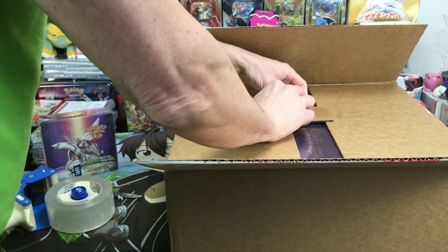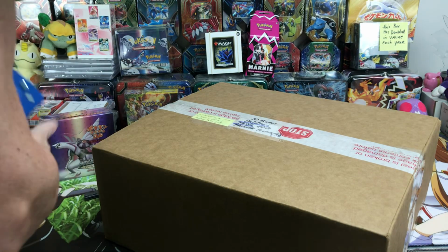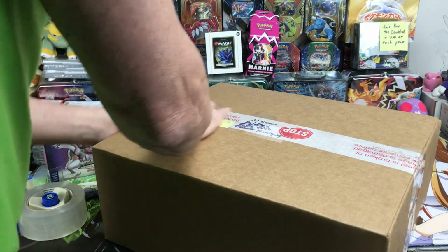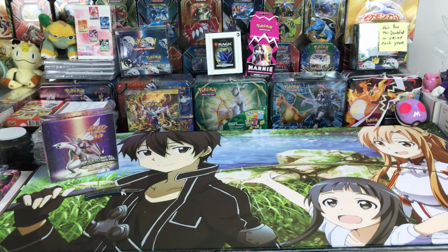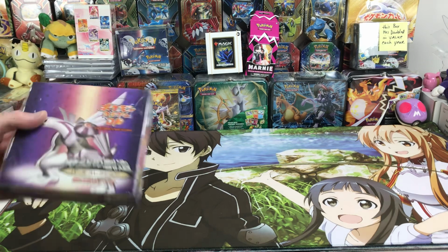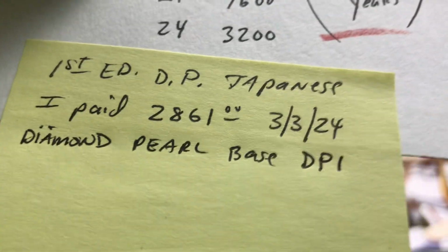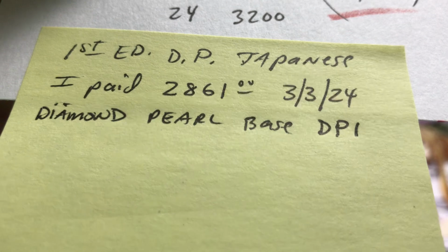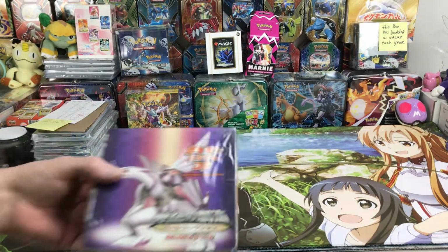And I mean pretty big. So you know I've been buying a lot of Japanese stuff, right? And I bought an old Diamond and Pearl booster box, which I will show you right now after I get done taping this back up. It's pretty heavy. So there it is. This cost me $2,860 with expensive shipping, expensive for Japan, and taxes, which is a pretty good deal. And I'll show you in a second.